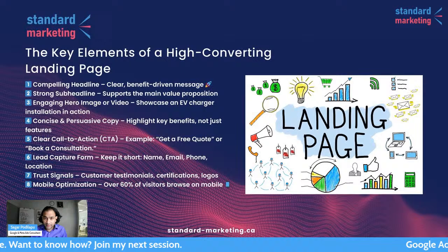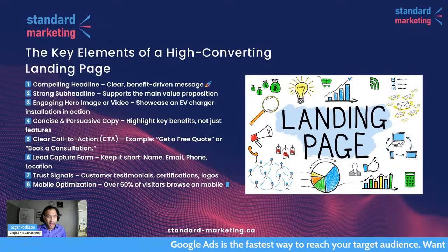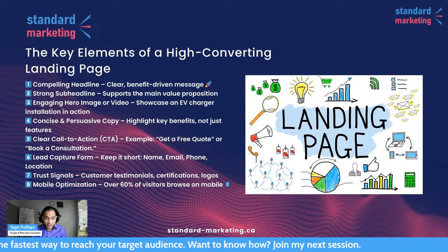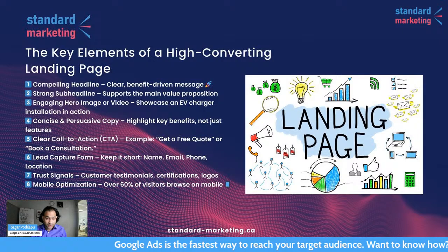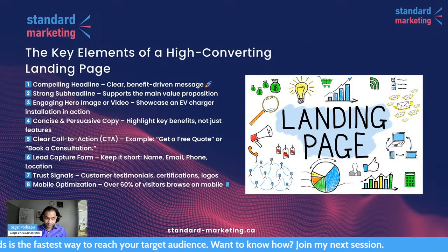I always go with the smallest engagement action. That could be download my free guide for EV charger installations, or get a free quote, right? Something which is very, very small. You can't really ask bigger things like book a consultation, which might be a larger commitment than just downloading an ebook or getting a free quote.